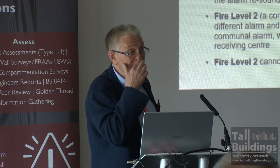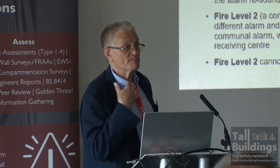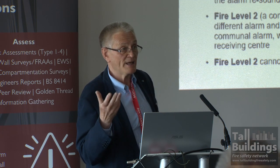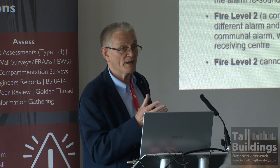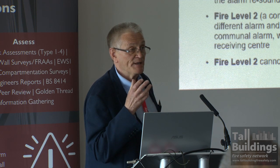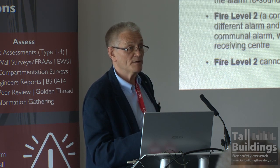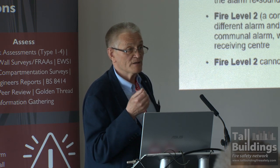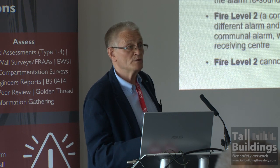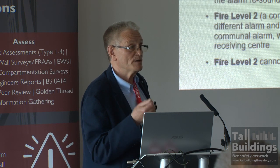If, however, you'll have at least one multi-sensor. Now, we think the safest thing to do is to have multi-sensors in every room, but they're slightly more expensive. So the minimum you can have is one multi-sensor in the lobby area. And if the temperature at that multi-sensor starts to go up, that confirms that there's a real fire, and that will go through to the communal system, and the communal system will do what it's been programmed to do.